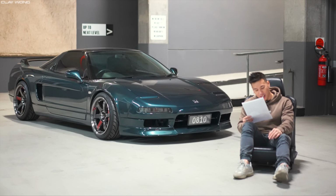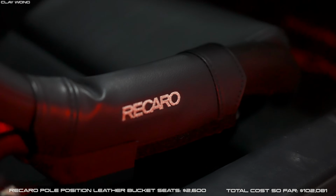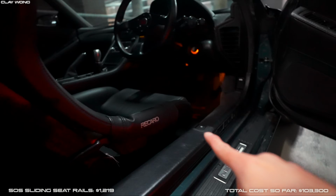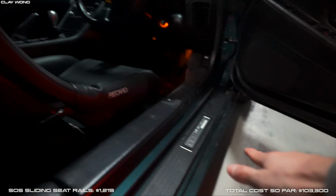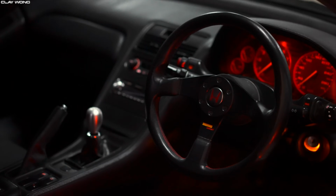Naturally, we went down the route of getting a set of Recaros as well. The Recaro Pole Position in leather, the 2 bucket seats. Obviously, you're gonna need to get a set of rails. So I got a set of SOS sliding seat rails. SOS is very famous over in America for creating NSX parts. I also went down the route of getting a Momo steering wheel.